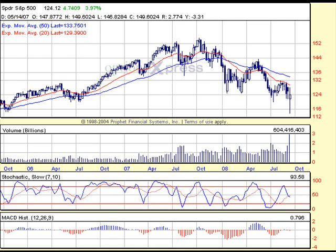But before you start loading the boat on your call options, let's take a look at the market from a more objective point of view. All right. So once again, we start off with the S&P 500 or SPY from a 3-year weekly view, and also this week was options expiration. So for those of you who made some money with options this month, congratulations.